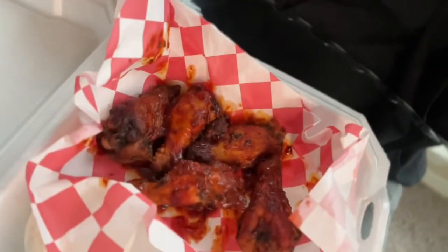And I've got this nice big glass of milk in the event that it's too hot for me. But if it's not hot enough, I can always go with some sriracha. Alright, so here we go. We're going to get into this right now. My God. I can tell you right off the bat that this looks very scary. That looks painful, man.